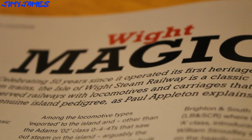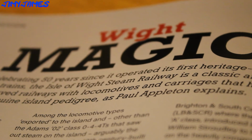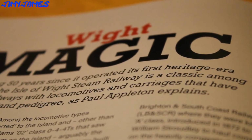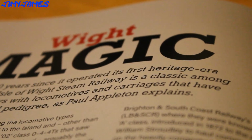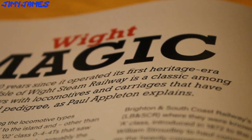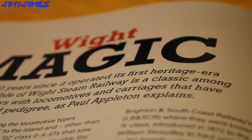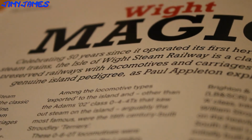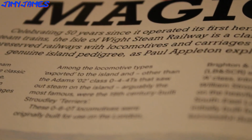There's White Magic. I think it's talking about the Isle of Wight, celebrating 50 years since it operated its first heritage era steam train. I was right. The Isle of Wight Steam Railway is a classic amongst preserved railways, with locomotives and carriages that have genuine island pedigree. I think I heard you might even find an old underground train on the Isle of Wight. Might say about it, I don't know.